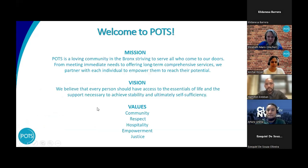So this is our mission. We strive to serve all who come to our doors, from meeting immediate needs to offering long-term services. We partner with each individual to empower them to reach their potential. And these are our vision and our values as well: community, respect, hospitality, empowerment, and justice.